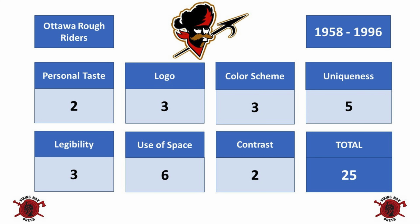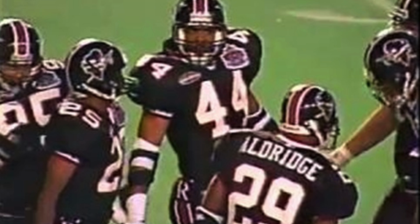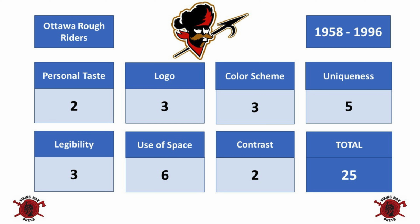The Ottawa Rough Riders played from 58 through 96, and most of that time they just had a white R on their helmets. In 95 and 96, they sealed their fate with this logo. Not a terrible logo on its own, but it gets very hard to see on that black background. Ottawa eventually gets a new team, but the Rough Riders end up with a score of 25 out of 70 for the version they ended with.